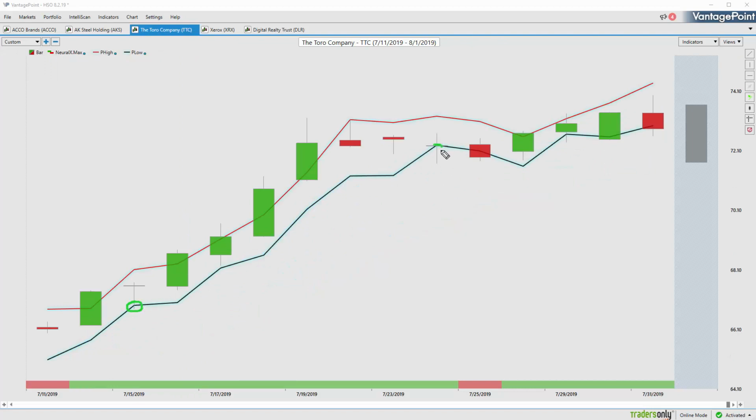You see you get an entry here, here as the market consolidates a little bit. Again, the market, right here opens up a little bit lower. You get filled at that level, filled here. So you see 1, 2, 3, 4, 5, 6 entries along the way.